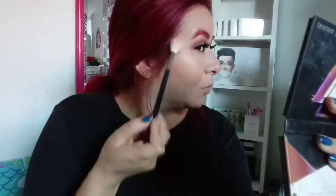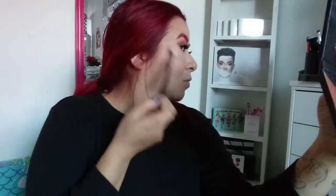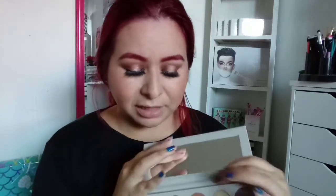Oh, wow, this highlight is beautiful. I never tried a highlight like this from ColourPop, and it's really good. I really like the way the highlight looks. I feel like I'm gonna be using this highlight a lot more now after I tried it. It's really good.